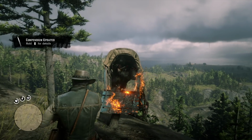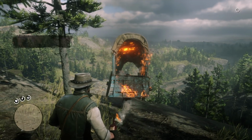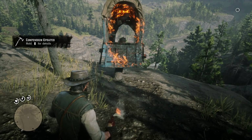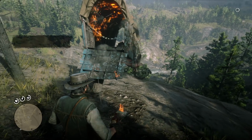Would anything happen? And other than lighting on fire, which I thought might do something, the answer is no here. Throwing all these volatile fire bottles and dynamite, they don't do anything other than make the wagon very crispy. So I wanted to try a couple of other things as well.